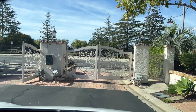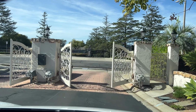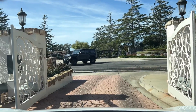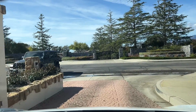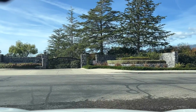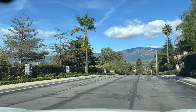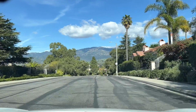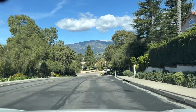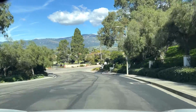I like that one a little more, honestly. I feel like it was very private. Didn't really get too much traffic. You're at the end of a cul-de-sac and there's three or four houses down there. But you've got these awesome mountain views, and those mountain views were compelling. I'm big on the views and the area you're in, and this being closer to downtown and also in between Goleta, I like this one a little more.